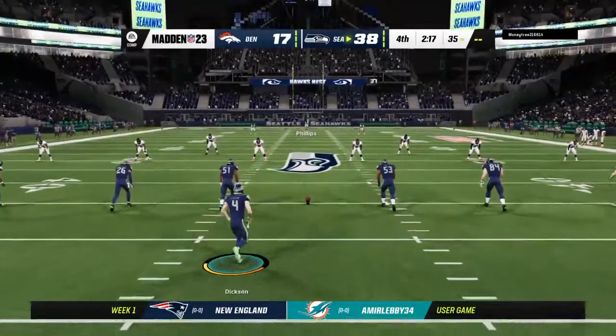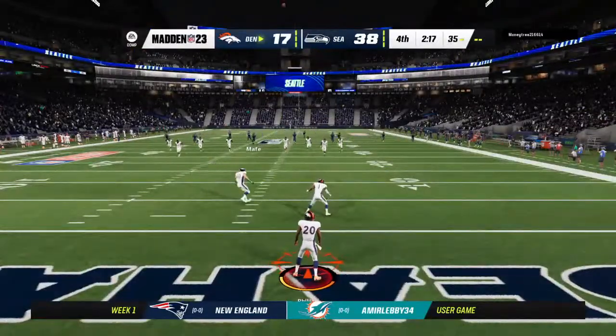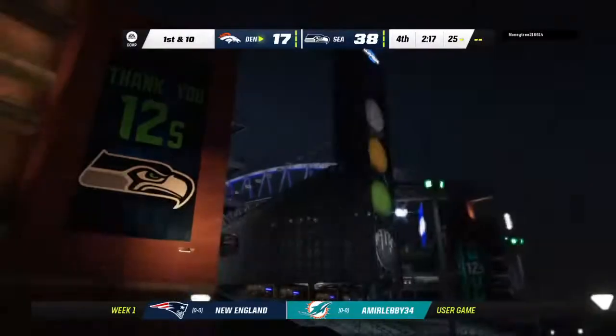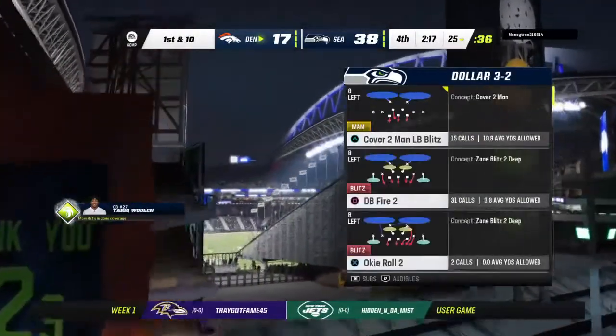The kick unit for the Seahawks out there on the field, and we are ready to rock. Phillips, he's not going to bring this one out, so they will begin the drive at the 25.